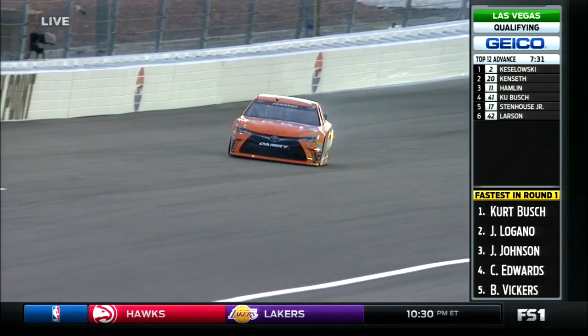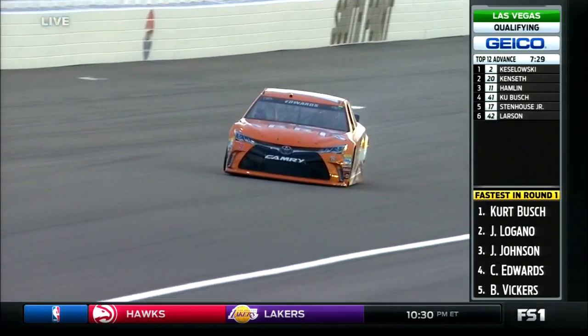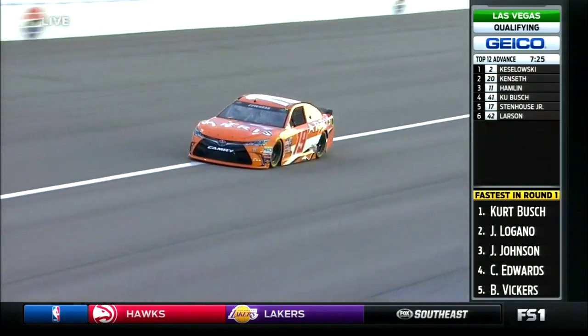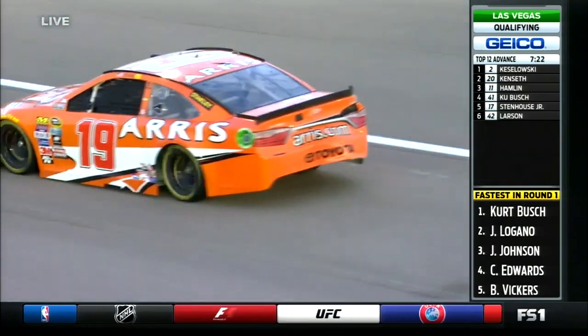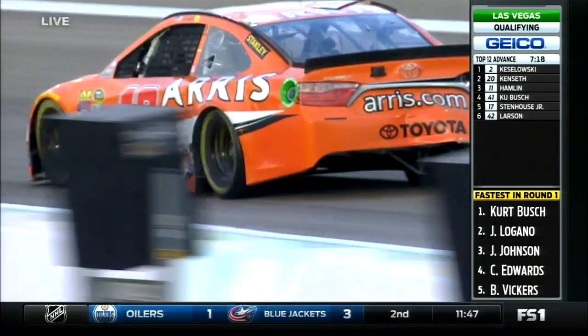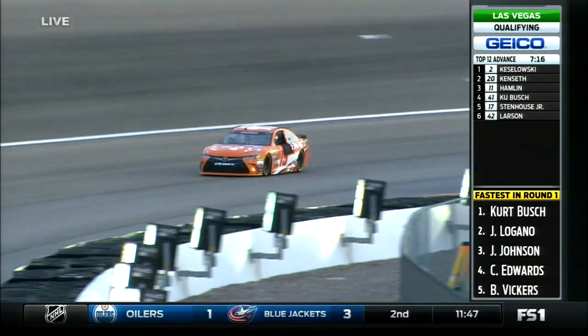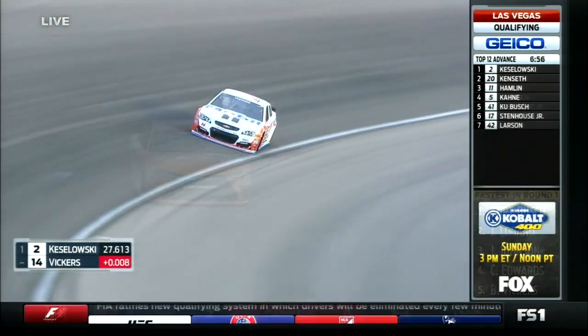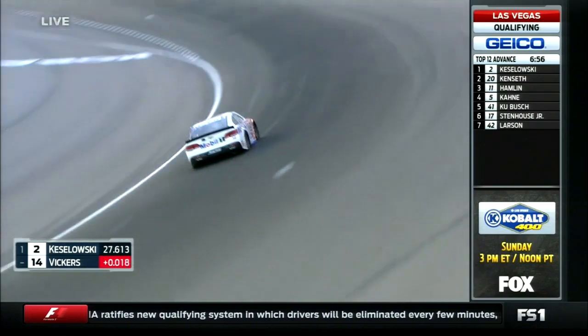Carl Edwards up to the wall. Blew a left rear tire into the corner or something. Wow. 10-4. I haven't seen it yet. That's 2 weeks in a row in qualifying. Trouble in the left rear. If that's the case, I'm not so sure. It looks like the right rear is soft. Left rear looks okay. I believe it might be the right rear that's soft on that car. Stops at 6 minutes 56 seconds to go.